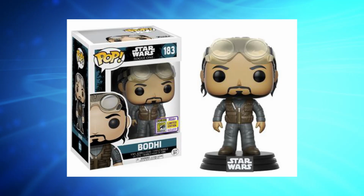Now, let's get into the reveals. The first reveal was Star Wars. They started right off the bat with something a lot of people were going to be interested in, and I gotta say, some of them are fantastic. First off, we get Rogue One's Bodhi Rook. This is one we've seen in the past in a glam, so we knew this one was coming. We see that it is a San Diego Comic-Con exclusive.